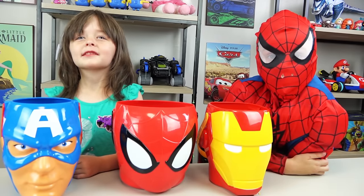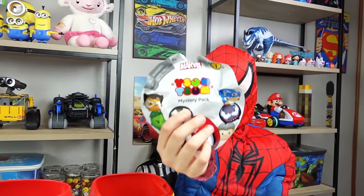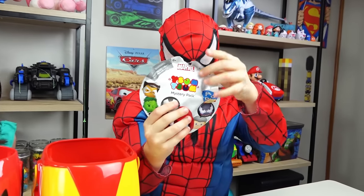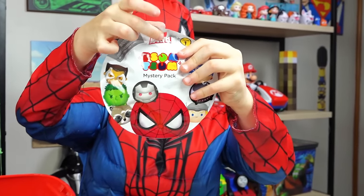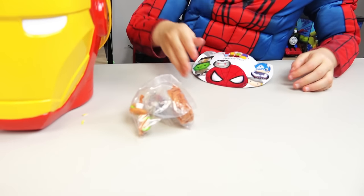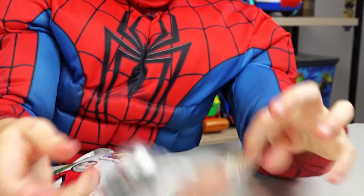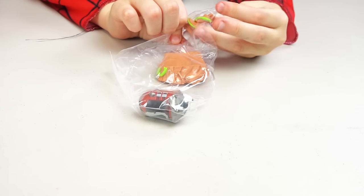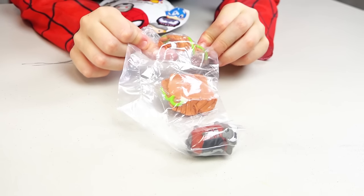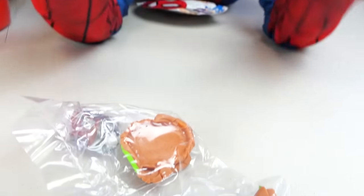Yeah. It's Spider-Man's turn. All right, Spider-Man, we're down to the end. Woo, another Marvel Tsum Tsum. Are you ready? Are we gonna get Spider-Man this time? I hope so. And it's a duplicate! Aww. We got another Rocket Raccoon. Yeah! Baby Groot, get me out of here! Baby Groot needs to get out of there.